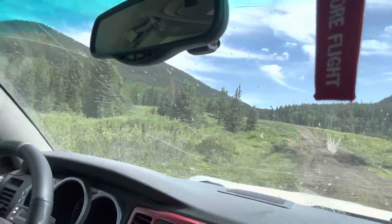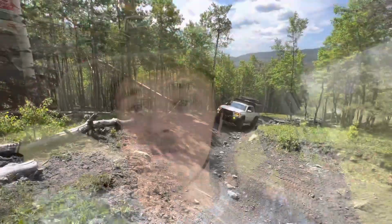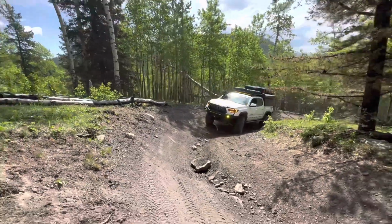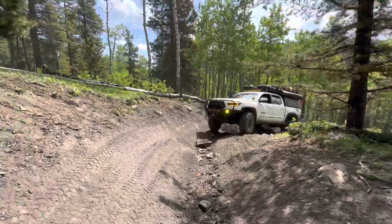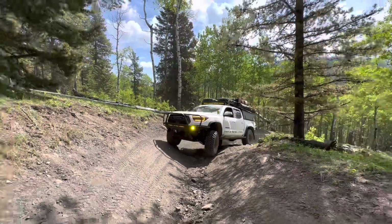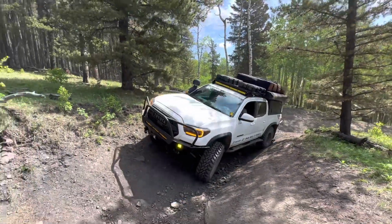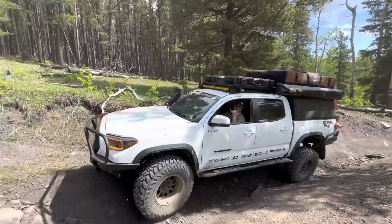Alright, guys, we just made it to the obstacle here. We're just starting it now. We got Ville's truck, Alex's, and then we have a 5th gen 4Runner with us. Should be really rowdy. I'm excited. Trail's been awesome so far. Lots of ripping down the fire road. But now time to put this long travel and the new e-locker to the test. No problem.